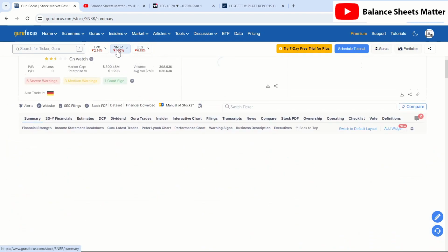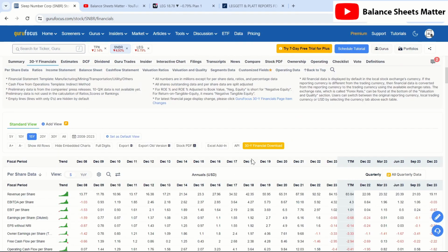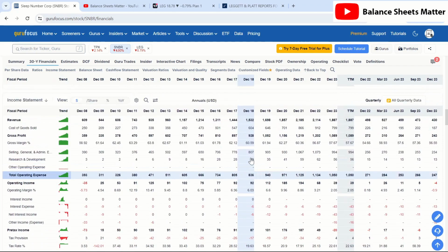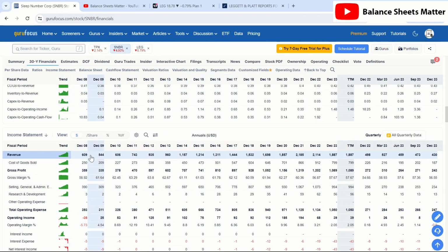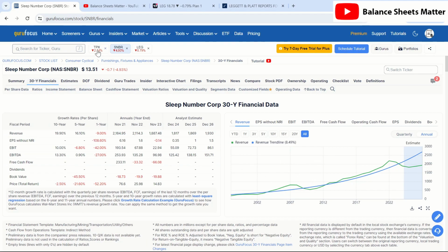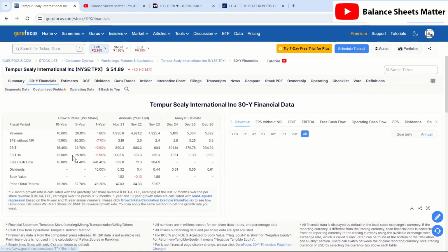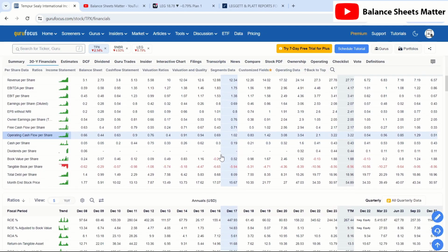And you can see up here, I actually have two other mattress companies. You can see Sleep Number. You go there and you can see the same trends here. Basically, in the 2008, 2009 contraction, they start booming again. And there was a big boom in 2022, and a lot of that has contracted back down again. And Tempur Sealy International Inc. here, same basic trend we see here.